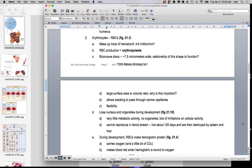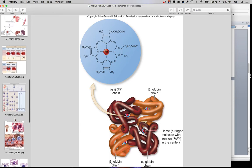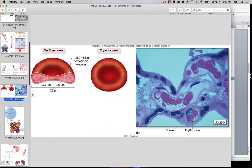So they lose their nucleus. Red blood cells get the crap beat out of them as they're going through those tiny little capillaries, and they don't live an incredibly long time, and you have to go back to the red bone marrow to get them. They live around 120 days. How do they get trashed?